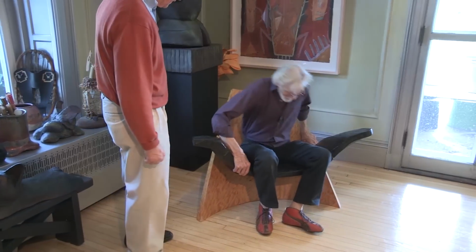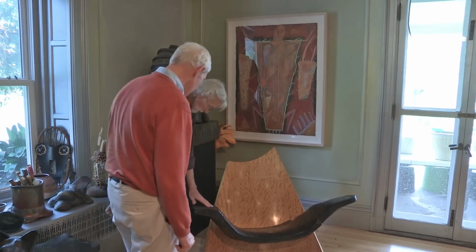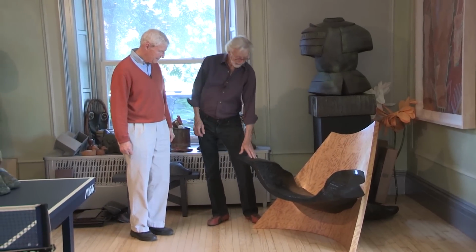Yeah. Very nice. Actually, it sits well. How did you texture it? That's chainsaw. Oh, that's chainsaw. Little chainsaw. That's a very nice texture. Makes it nice. I like that texture too.